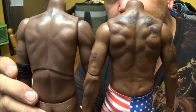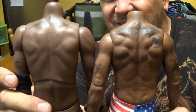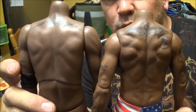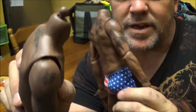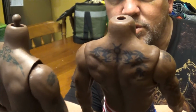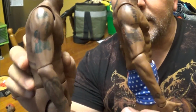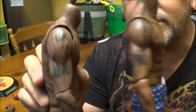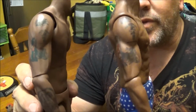Big difference in muscularity, as you can see. The shoulder width on the Enterbay version is quite large, but the arms aren't fitting into the socket very well, as the Storm Toys does actually fit in a lot better and more flush. And I noticed that the right arm is quite tight on the Enterbay version. Okay, tattoos again.